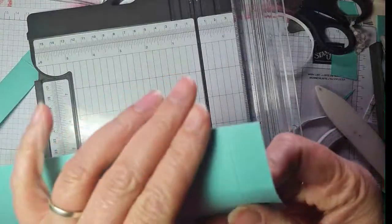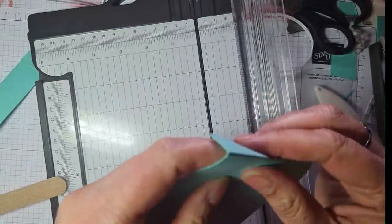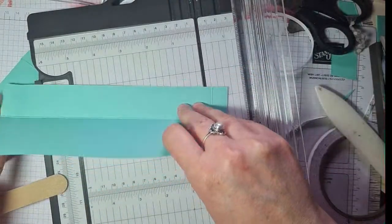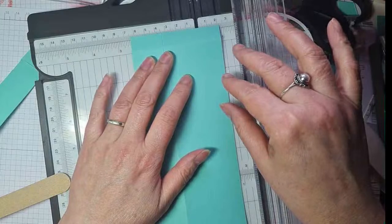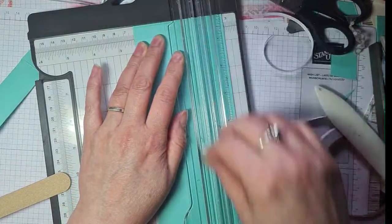Hi, Claire. Envelope would be easier, yeah. So I'm thinking little envelope, and that would fold over. So if I scored that at 6.